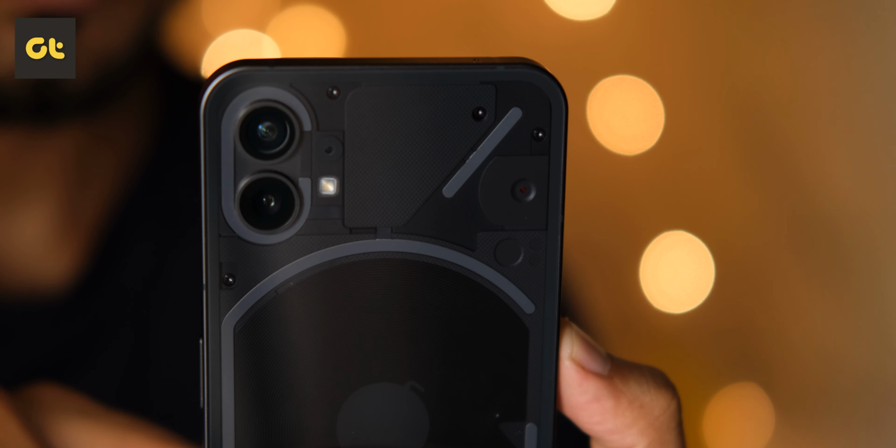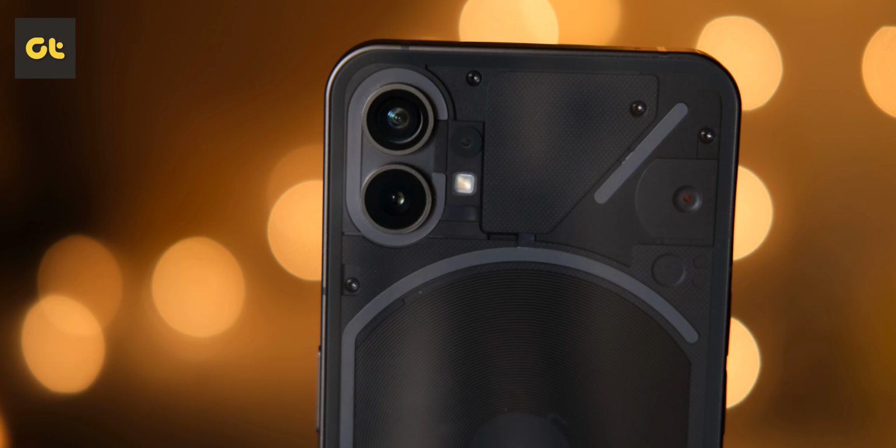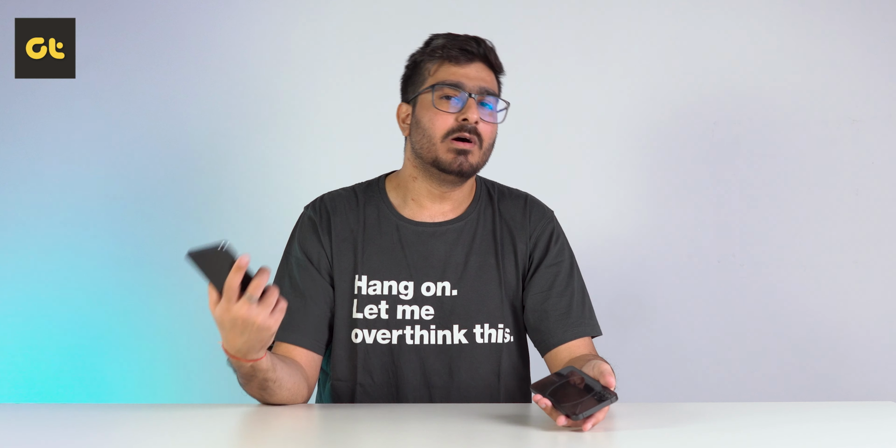See, at the end of the day, they're both unique designs in their own way, but the OnePlus Nord 2T definitely blends a bit with all of the other options in the market, while the Nothing Phone 1 interestingly stands out. With that being said, if premiumness is what you're after, the Nothing Phone 1 is definitely the way to go. But if ergonomics and usability are something that you fancy, I personally feel that the Nord 2T would be a better pick.